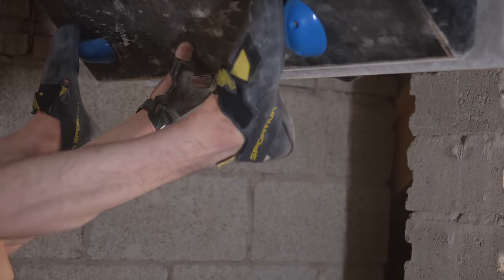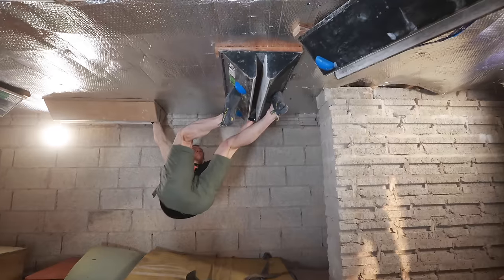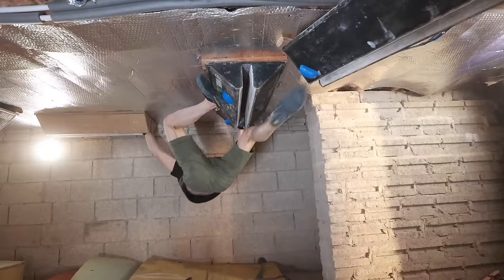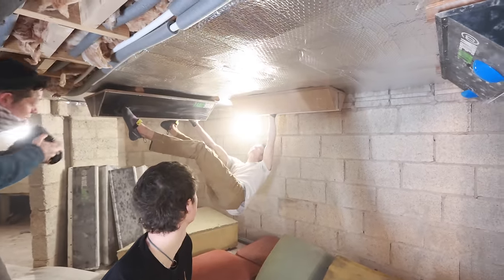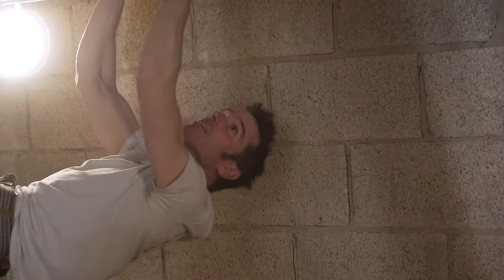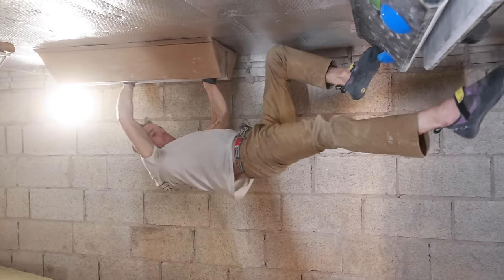Come on, Adam. That looks hard. Definitely not 0. I think because it's so much more physical when you do it using your feet in the jams, it just helps to take away a lot of weight. Come on. Nice.